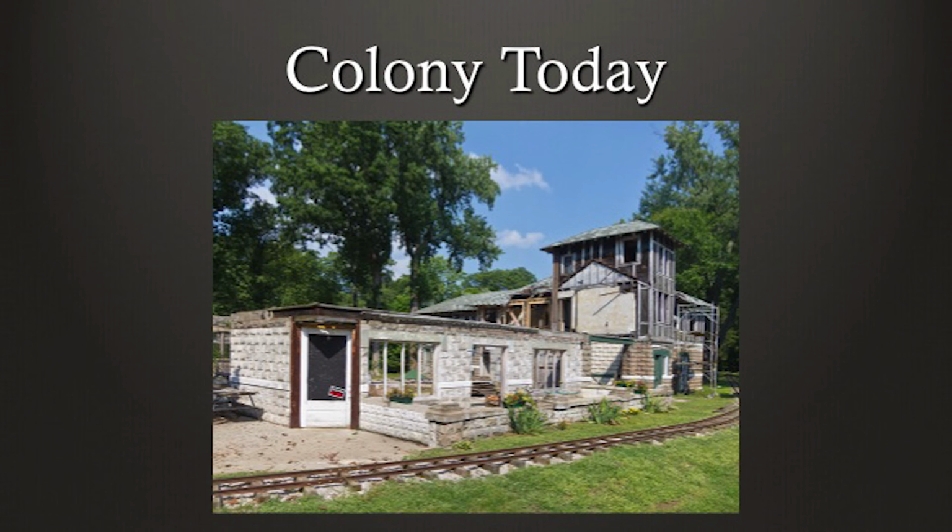So they've been putting an awful lot of effort in, not only clearing away all the jungle-type growth that was there to reveal the buildings and structures that are still surviving, but they've also laid new railroad track. They've gotten some trains running. So on weekends in the summer, you can go to the park and walk around and see the grounds and ride the trains, and it's something I recommend if you're in the area.